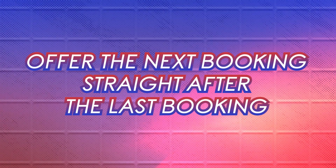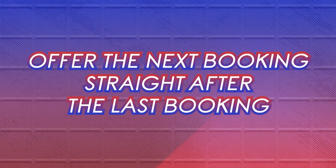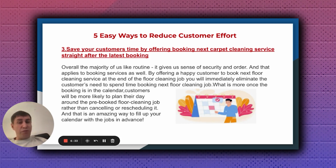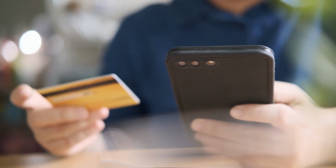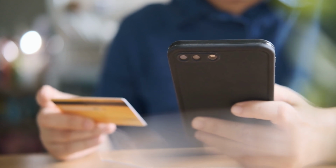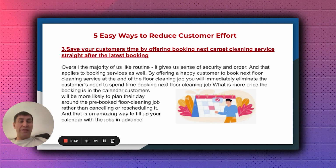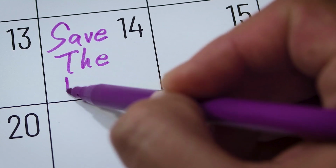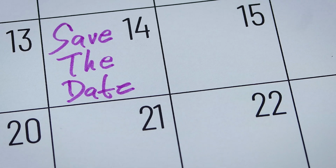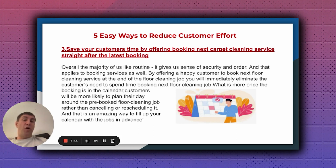Number 3, save your customers time by offering to book their next carpet cleaning service straight after the latest booking. Overall, the majority of us like routine. It gives us a sense of security and order, and that applies to booking services as well. By offering a happy customer to book their next floor cleaning service at the end of their current cleaning job, you will immediately eliminate the customer's need to spend time booking the next floor cleaning job. What's more, once the booking is in the calendar, customers will be more likely to plan their day around the pre-booked floor cleaning job rather than cancelling or rescheduling it. And that is an amazing way to fill up your calendar with jobs in advance.